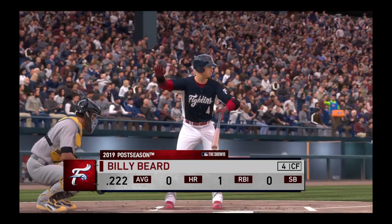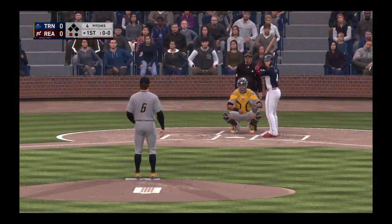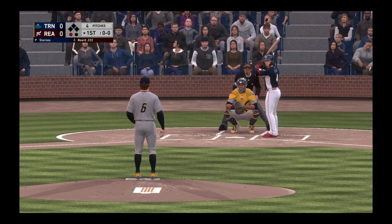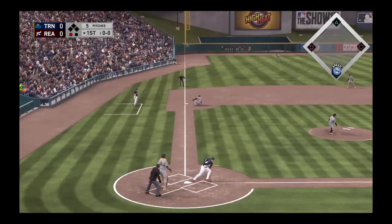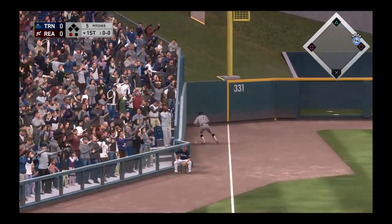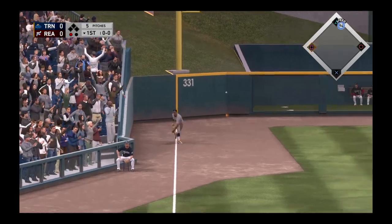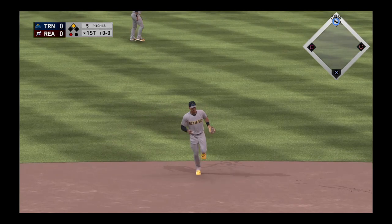Now at the plate, Billy Beard. He'll get to take his first cuts here. Beard. First offering on its way. Down the line and fair. That's a hit. And the ball is dropped. And he'll pull into second with 1 away.